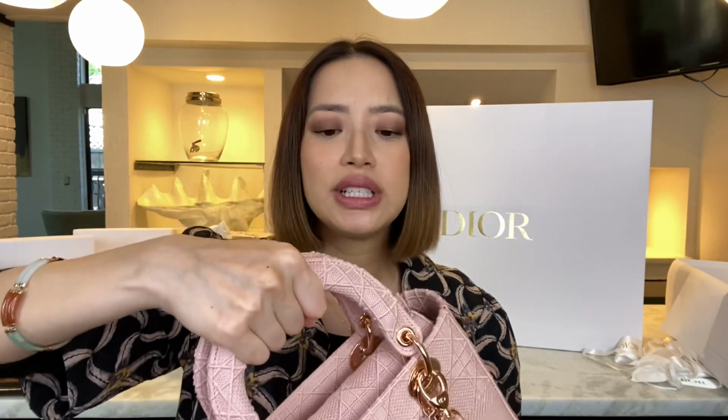You might think, well, it's such a light color and it's also canvas. How am I going to maintain this? I think it's good to know that you're going to have wear on the handle, from lotion, hand cream, heat, holding it. Even now, let me see if I can find a little thread. She might have actually trimmed it for me. Oh no, it's right here. Can you see this thread here?